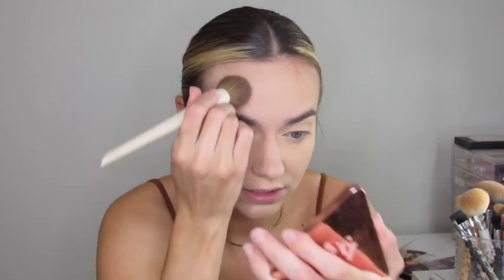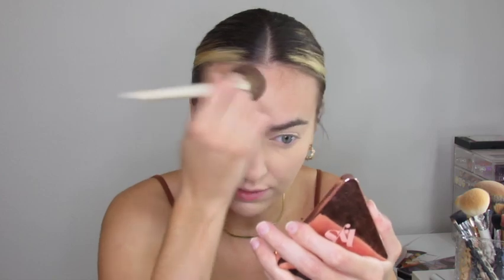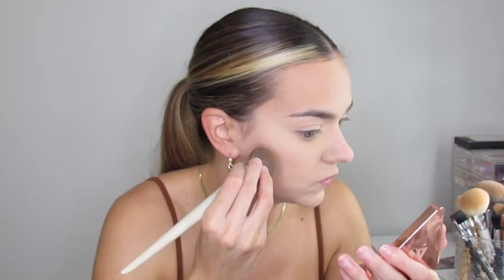LYS and the shade Harmony, which is a medium bronze brown, and I'm going to bronze my forehead pretty heavily. Ruin my hair here, but I'm pretty heavily bronzing my forehead. And then I'm gonna do a little contour.